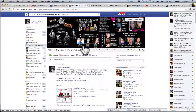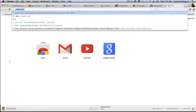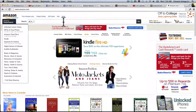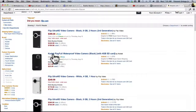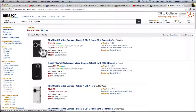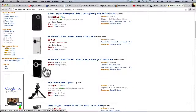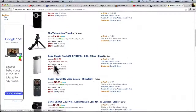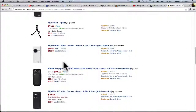Make sure you buy a flip cam if you don't have a camera. They're so cheap. Go to Amazon.com and get yourself a camera. Just search flip cam here. Look, Kodak Full Play waterproof video camera. Here's a $40 one. You don't have to buy the expensive ones. I recommend you get a really nice one if you want it for the long term, but make sure you get your flip cam up and rolling with us. There are cheap ones in here. Look for some reviews and just get it done.